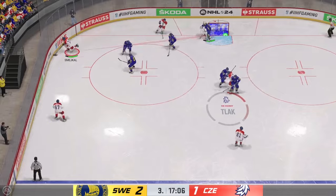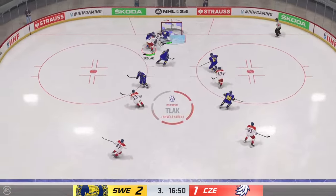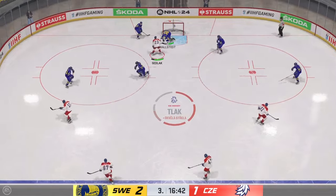Well, that's desperation at its finest to be able to get to that puck and sending a clear message to his team that he's behind him. He's going to be the foundation tonight.